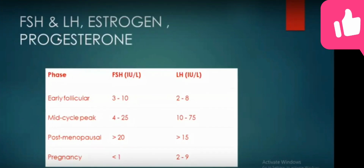Another hormone test we are doing is FSH and LH. FSH is done in the early follicular phase, especially on the second or third day of menstruation. It is the most apt time to evaluate the FSH level. If the FSH level is between 3 to 10, it is normal. If the FSH level is greater than 20 or 25 international units per liter, it indicates that the ovary is not functioning. Like if the thyroid is not functioning, the thyroid stimulating hormone is secreted more to stimulate the thyroid gland. Likewise, if the FSH level is increased, it is stimulating the ovary more to function normally.